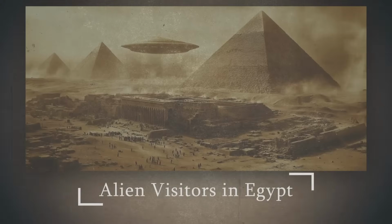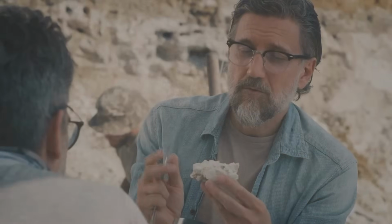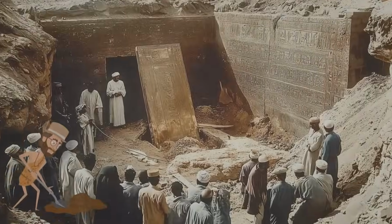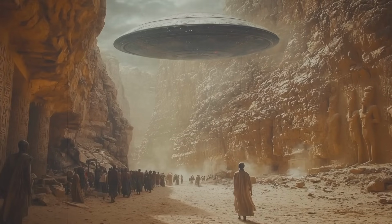Alien visitors in Egypt. Recent archaeological excavations in Egypt have led to a sensational discovery that has attracted the attention of the entire world. Archaeologists have found artifacts in the Giza Plateau area that, according to some scientists, may be evidence that aliens visited Earth 5,000 years ago.